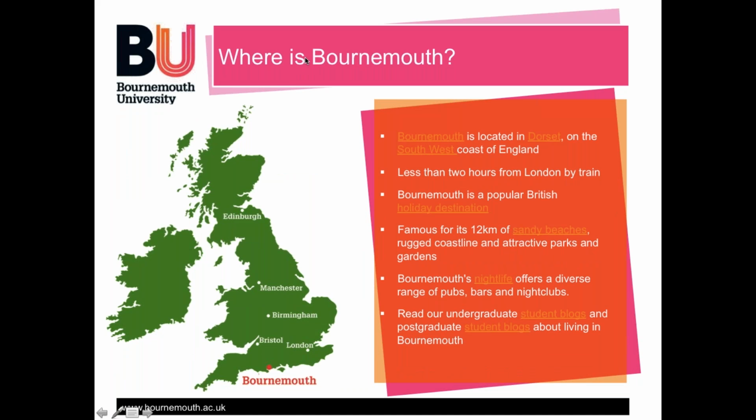So where is Bournemouth? Bournemouth is 2 hours southwest of London. It is easily accessible by train, by bus, even by car. But I do know that most international people traveling to Bournemouth use a train or a bus. I found that the train is a little bit faster, but the bus is cheaper, essentially, and you can get a student discount with National Express, so you can get 1/3 off your bus ticket. A little fun fact.